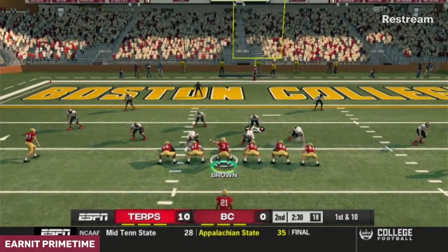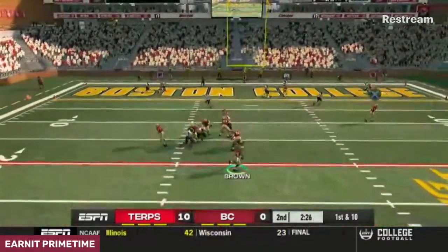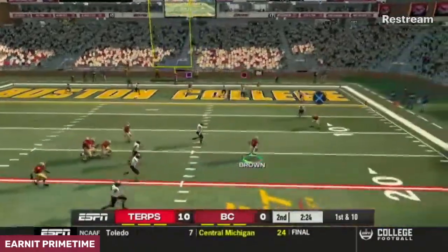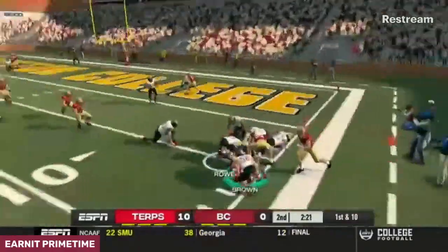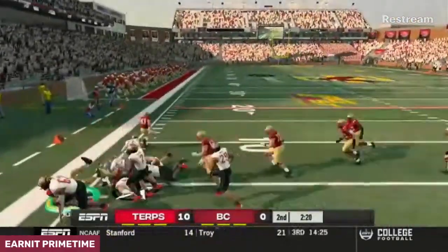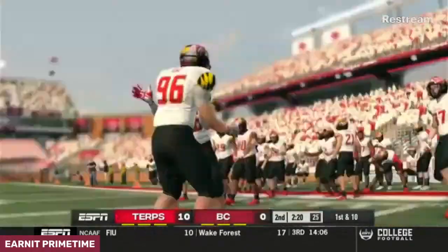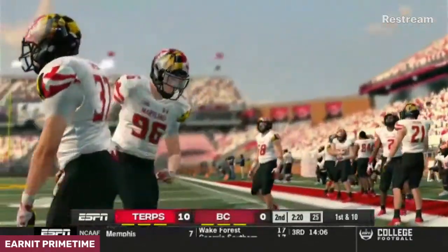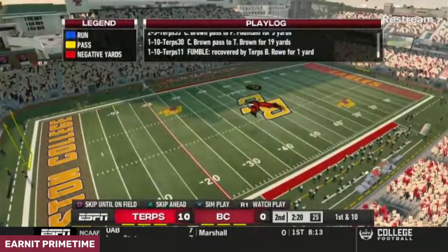Blue 19. Blue 19. Scrambling around. Room around the corner. Fumble. They fall on it. Fumble on the play, recovered by the defense. He really wanted that ball, didn't he, Kirk? You can't teach hustle like that.